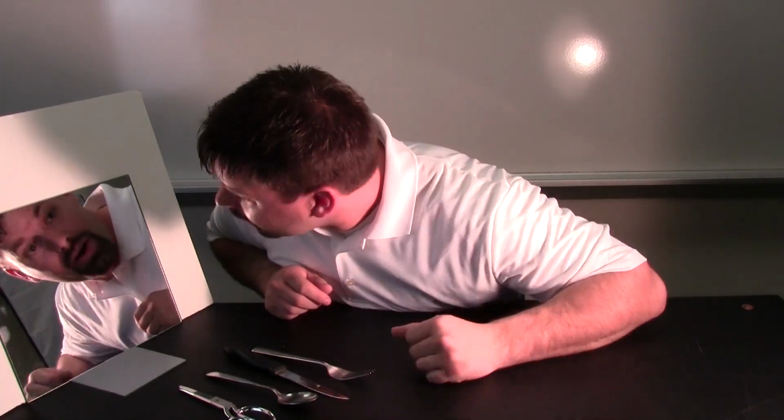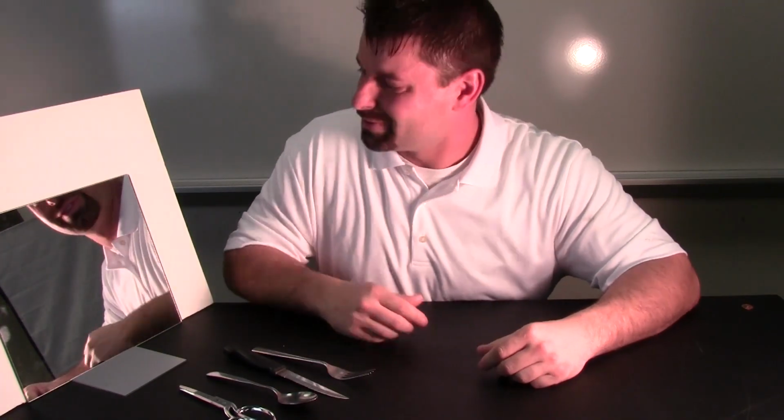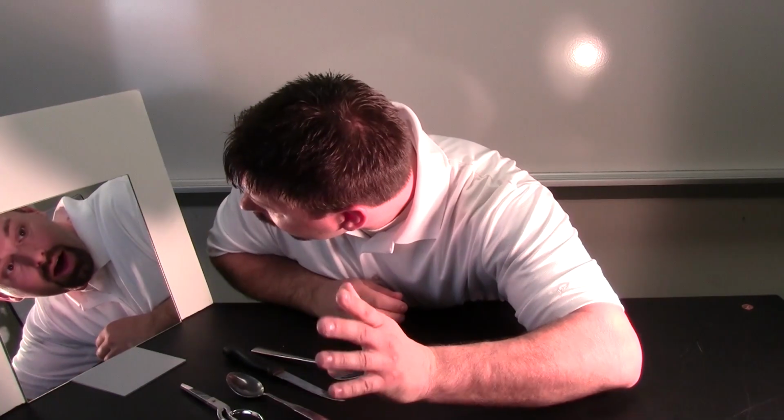Another thing science discovered about light, it bounces off of certain materials, hence my reflection. Oh, that's actually what we call it. Light reflects off of certain materials. I have a mirror, and light is traveling from this light to the mirror, and it's bouncing off, and I can see my reflection. Hi.